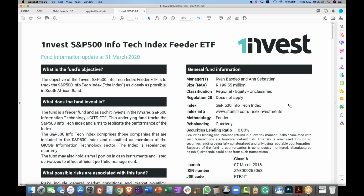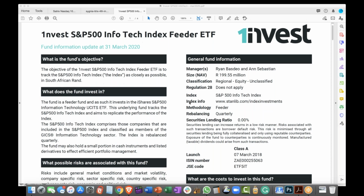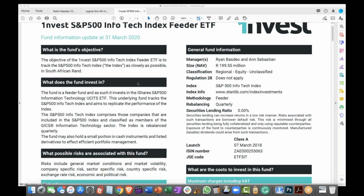Now, they give us a fair bit of information. Let me ask my phone to stop beeping me with COVID stories. It tells you about the objective, etc., managers, the size. What is important is to check the date of this disclosure document. In this case, 31 March. So there should be an April one, but not yet. This was the latest I could find, and that's fine. It's 6 weeks old. I can live with that.